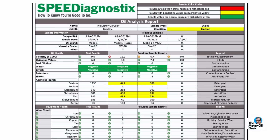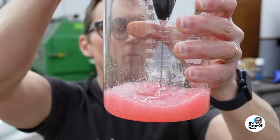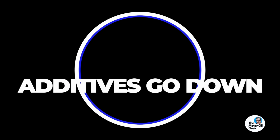Okay, so far we've shown results of adding the additive to just a pure base oil. What happens when you add the additive to a fully formulated oil? So in this case, we took the Lucas Oil Stabilizer and the Marvel Mystery Oil and added it to just regular old Mobil 1. And you can see the results are quite clear. We mentioned it earlier, the Lucas Oil Stabilizer is a thickener and it doesn't contain any additives. So what happens? Viscosity goes up, additive levels go down.